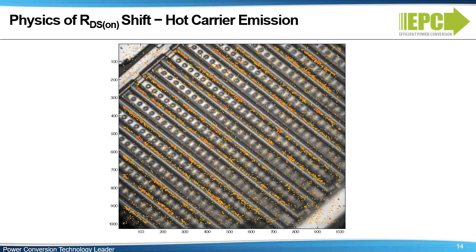To begin to solve this mystery, let's look at what we think is the mechanism of failure. It's well documented that you can generate hot carriers in gallium nitride when electrons are exposed to high electric fields. These electrons get accelerated to a high energy, and it's high enough that they can actually penetrate layers in the device and get trapped. This image is an actual photograph of the photons emitted by hot carriers as they get trapped, and it's in a generation 4 eGaN FET device.